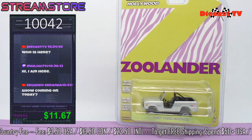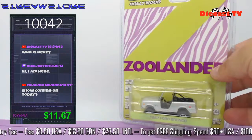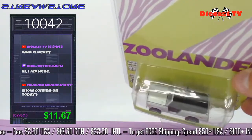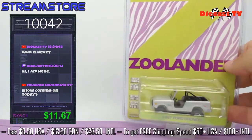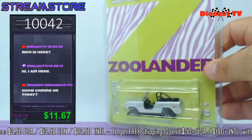Ross the Boss here with some Greenlight Collectibles, Hollywood style. Zoolander. Everybody do their Blue Steel. Series number 6. Check this out, it's a 1967 Ford Bronco. I love the Ford Bronco. Check out the black interior, pretty sweet lift on it, nice front end. Cool looking. Everybody would want one of these. I know that's for sure.